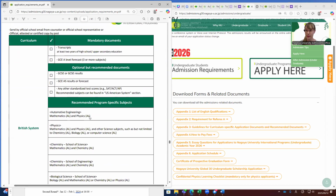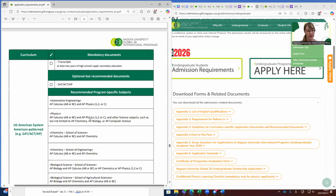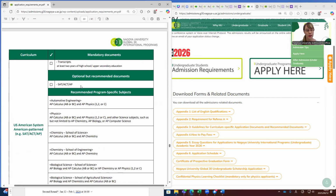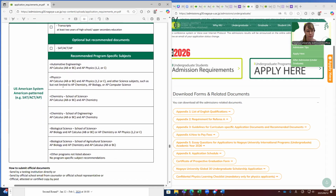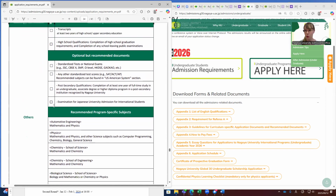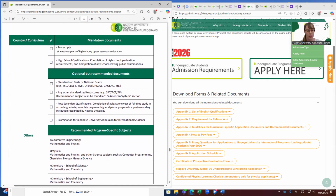Mandatory, optional, and recommended documents, as well as the US system. Here we recommend you submit SAT scores, but it's not mandatory. And then finally, there's one list of documents for other curriculums, so basically other national curriculums. Those students have to submit the last 2 years of transcripts, as well as the high school qualifications, so your predicted high school diploma or your high school diploma.